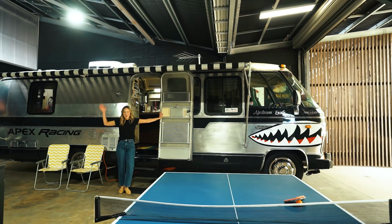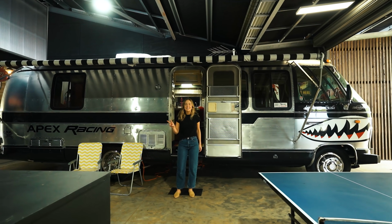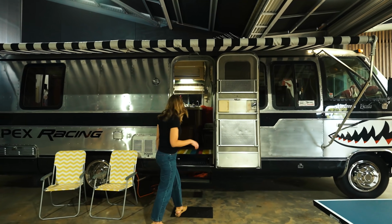Epic Airstream bus. There are apparently only 2 of these in Australia. Do you want to check it out? Yeah, let's go.